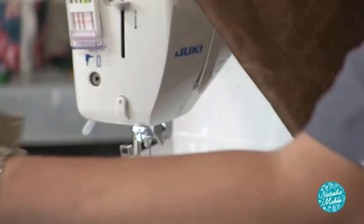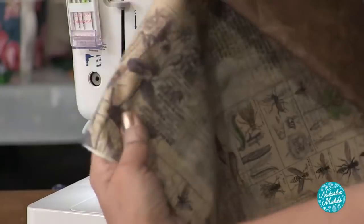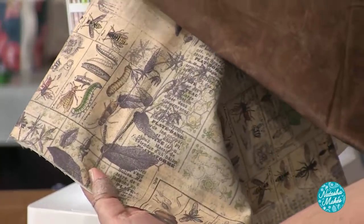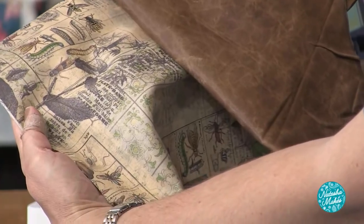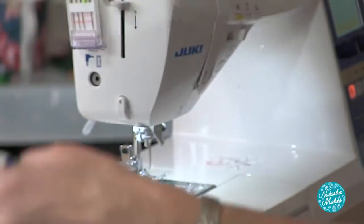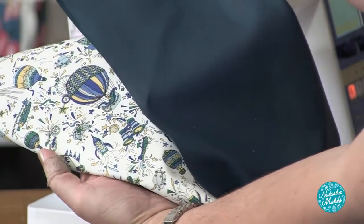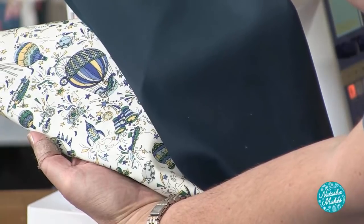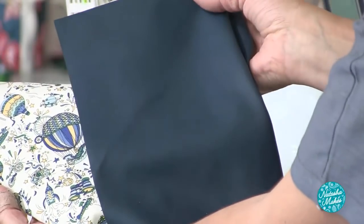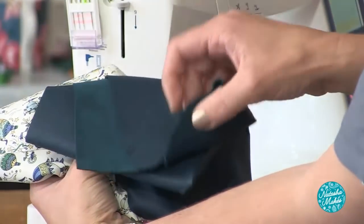Or you can go for this version, which has all the bugs and bits and bobs on. And that's the one that we are demoing with today. Or if you want something completely different, how about that beautiful teal leather there with the Liberty fabric for your lining? How beautiful is that? You can use that leather both sides.